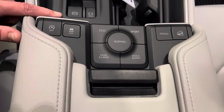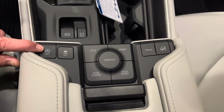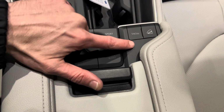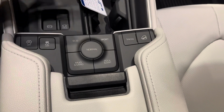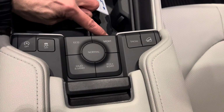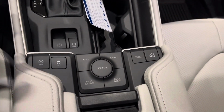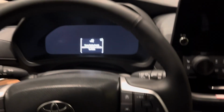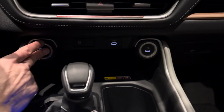Here we've got automatic stop start on off, traction control on off. You've got mud and sand and rock and dirt and snow and downhill assist control. What do those things do? Same thing as eco and sport and normal. They change the settings of the software that make this car handle and go the way you're telling it to. It's a push button start.